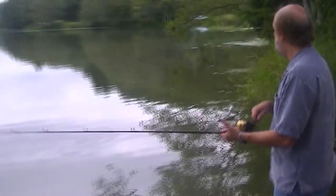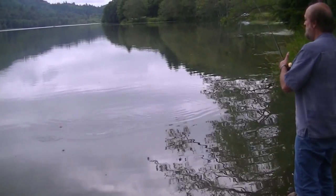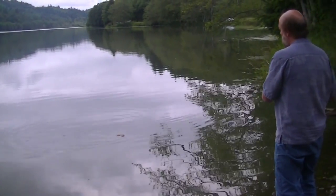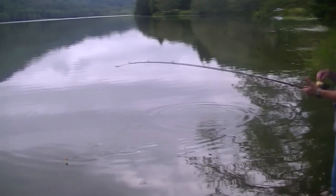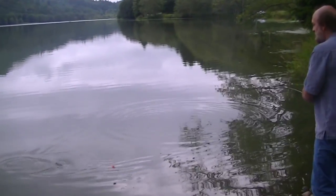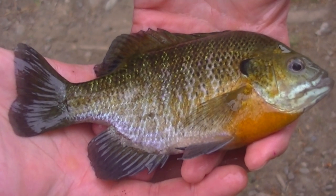Jerry just hooked yet another bluegill here. He's just using a bare jig, no bait at all. Oh yeah, this one's giving him a little tug of war here. Look at that. This might even be an eating size gill. Nice. Oh, that is a beautiful bluegill. Look at that.